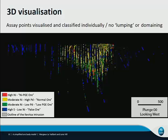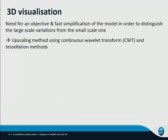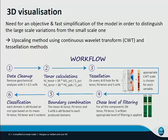And so really, we needed a way to actually have a better visualization of this data and lump and domain everything. And that's when we went to see June to try and see if she had an answer for our question. And so we decided to use one of June's methods, which is using the continuous wavelet transform and the tessellation methods to actually lump all units together and get a better visualization of our 3D model. And I'll let June take over from now.